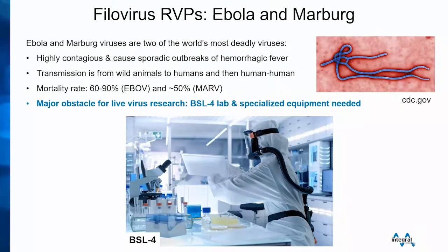Moving on to the filoviruses, Ebola and Marburg. Philo means thread, and these thread-like viruses are 2 of the world's most deadly viruses. They are highly contagious and cause sporadic outbreaks of hemorrhagic fever. Transmission is from wild animals to humans and then human to human, and the mortality rate is incredibly high, between 60 and 90% for Ebola, depending on the strain, and around 50% for Marburg.